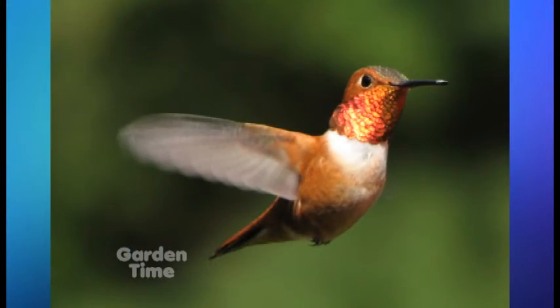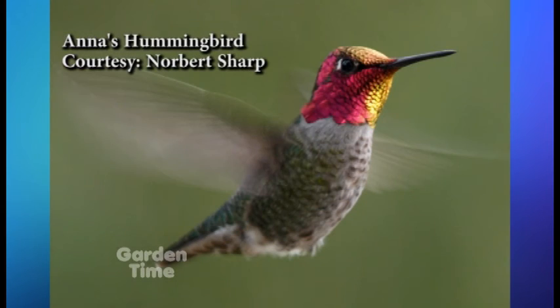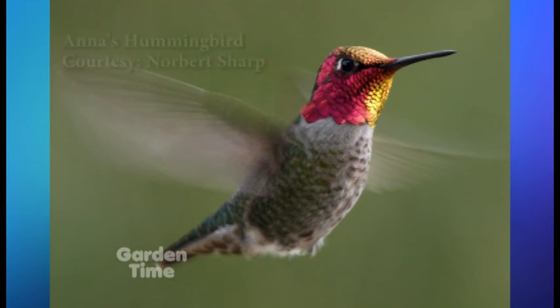So what's the first thing that I should be thinking about if I want to start attracting hummingbirds to my garden? Okay, well, William, there are hummingbirds all over the place, especially this time of year when we have two species of hummingbirds here. Rufous hummingbird, which is here just during the summertime, and then the Anna's, which is here 12 months out of the year. Nice.